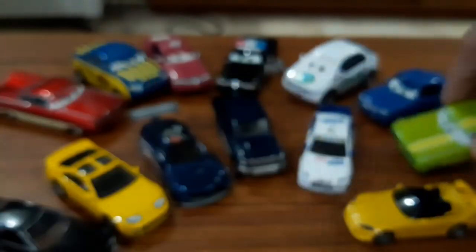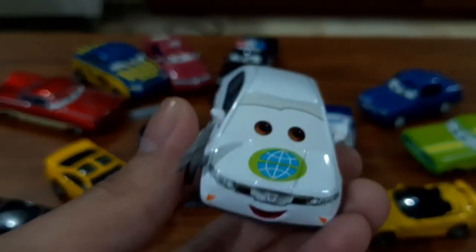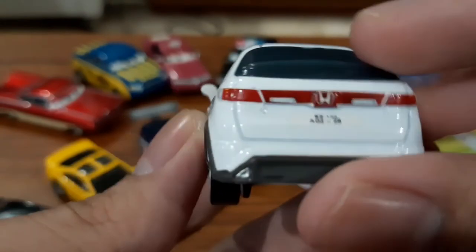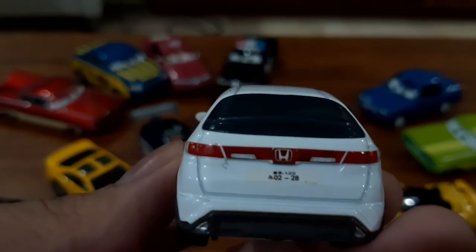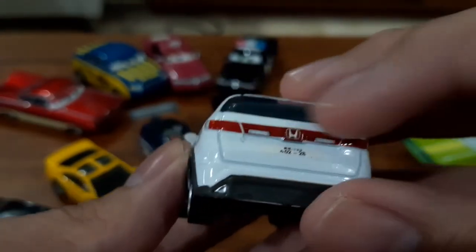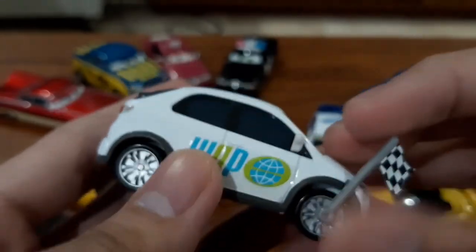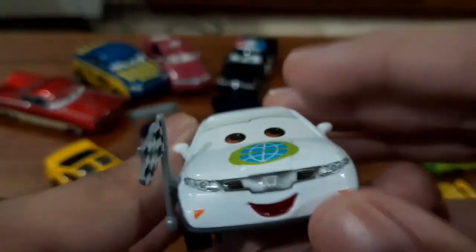And then we're going down to the last car, Eric Lindy from 2011/12. It's the FM2 Civic. And it's got a Europe-like plate for some reason. No Civic badge, but it does have the Honda badge on the tail lights. Really tiny checkered white there, and kind of wobbly there. You got the World Grand Prix logo on both sides, and then the globe on the bonnet. That's it.